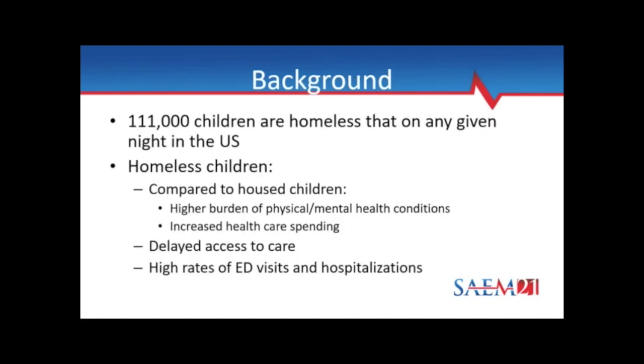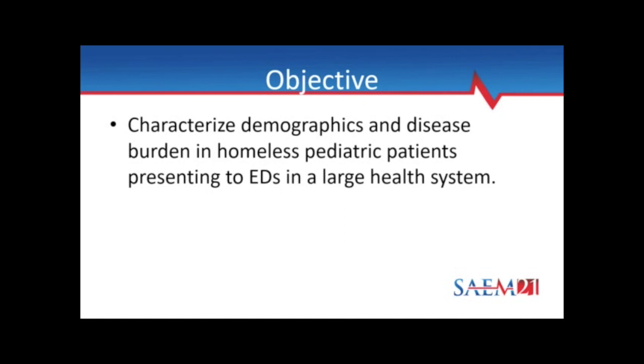The U.S. Department of Housing and Urban Development estimates that over 111,000 children are homeless on any given night in the United States. Homeless children have a higher burden of physical and mental health conditions and increased healthcare spending compared to housed children. This population also experiences delayed access to care and higher rates of emergency department visits and hospitalizations. However, this population remains poorly characterized, and not much is known about how homeless children utilize the emergency department for care. The objective of this study was to characterize the demographics and disease burden in homeless pediatric patients presenting to EDs in a large healthcare system.